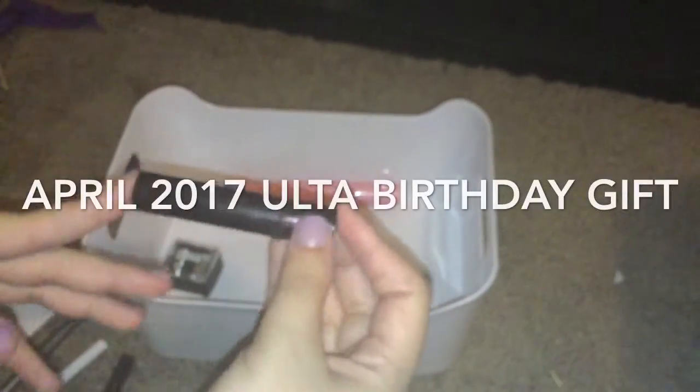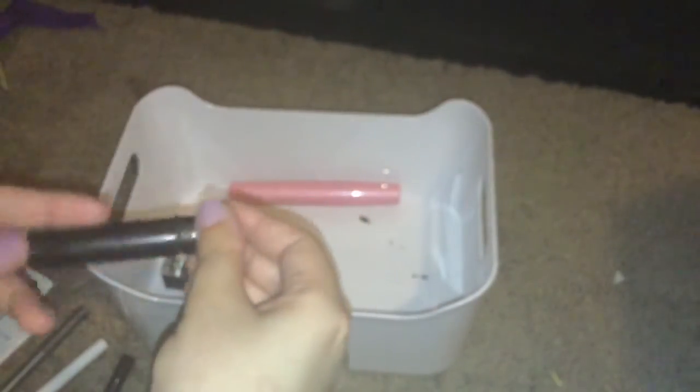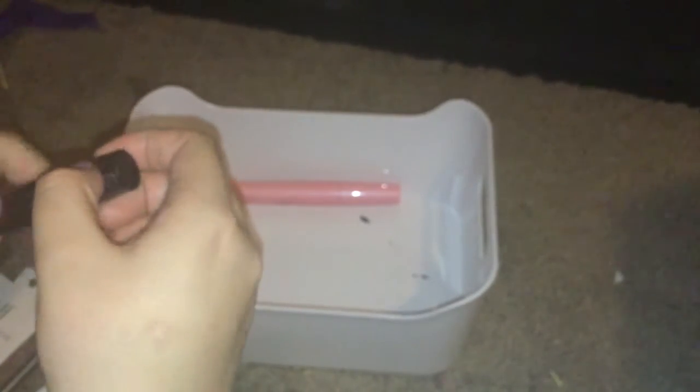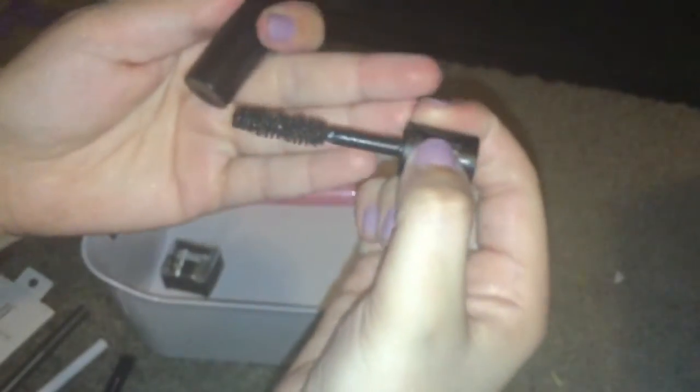Currently, I'm using the Lancome Monsieur Big mascara in travel size. It was a birthday gift for my mom last year. Or not last year. Was it last year? I don't know. But I just recently opened it, so it's fine. But I really, really like this mascara. And they sell it for $12 at Ulta, I'm pretty sure. And it's a travel size. So I think I'm going to get that once I'm done with all my mascaras. So that's what the brush looks like. But yeah, I really like it.